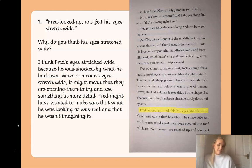So I have scaffolded my answer based on why I think his eyes stretched wide. So I think Fred's eyes stretched wide because he was shocked by what he had seen. So I've taken that from this bit here. "Come and look at this." When someone's eyes stretch wide, it might mean that they are opening them to try and see something in more detail. So I've now made that connection to why we stretch our eyes in everyday life. And then I've linked it back to Fred at the end by saying Fred might have wanted to make sure that what he was looking at was real and that he wasn't imagining it. So that is why I think his eyes stretch wide.